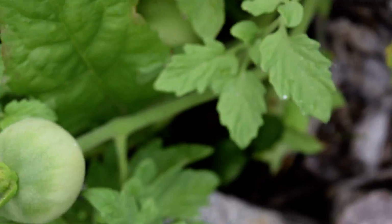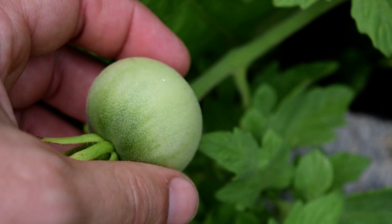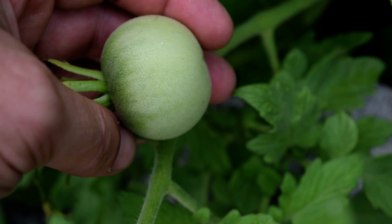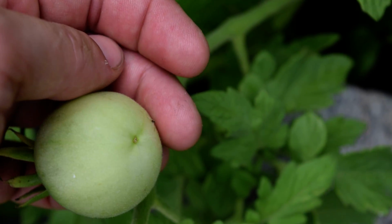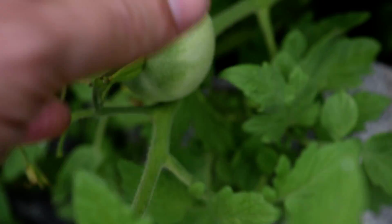I don't know if I'm going to be able to get the texture on camera. This is a garden peach tomato, and if it looks like it's out of focus, and hopefully it is in focus, it's because it's fuzzy. It's got little hairs all around, hence peach. Supposedly it was rather popular in the 1800s and kind of fell out of favor. So I'm excited to give that a try.